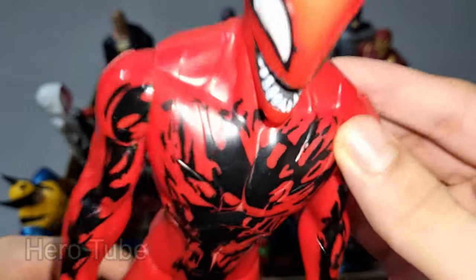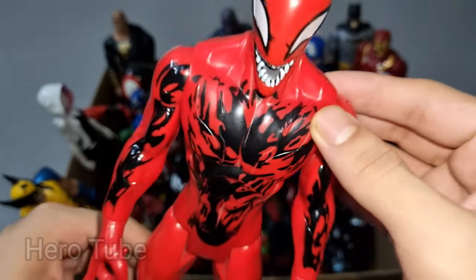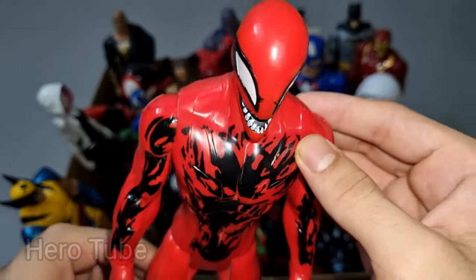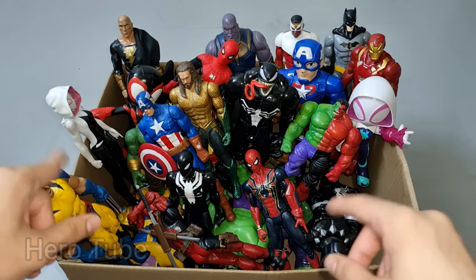Because Carnage is so scary, images. The super scary red symbiote alien kind, so nice. So scary. The scariest villain, this is alien Carnage. Check the next one inside, you guys.